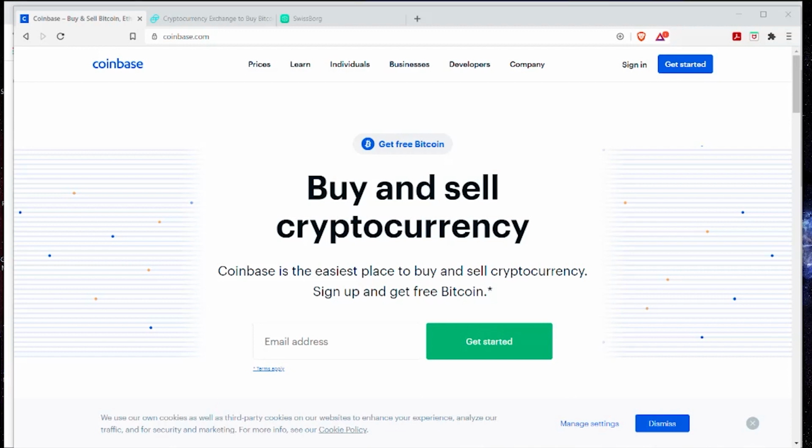In this video, I'm going to show you how to get some cryptocurrency onto a MetaMask wallet so you can get started creating NFTs. I'm going to show you 3 different ways depending on where you're at in the world. This is a really common question, so I'm going to walk you through how to do it.